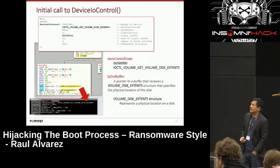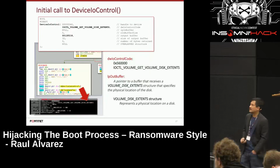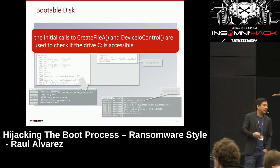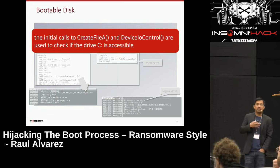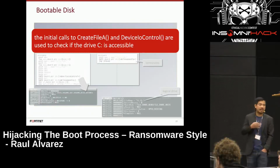This is how it gets. It tries to check what your physical drive is, the one that represents drive 0. It checks for the volume control, get volume disk extents, and those structures. The initial call for CreateFileA and DeviceIoControl is just for checking if the malware can access it. If you don't have privilege, the malware cannot access your drive 0. That means it cannot infect.